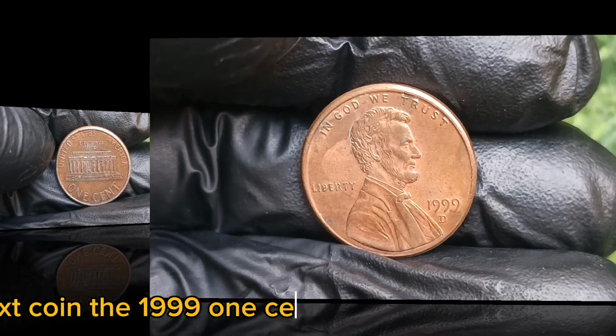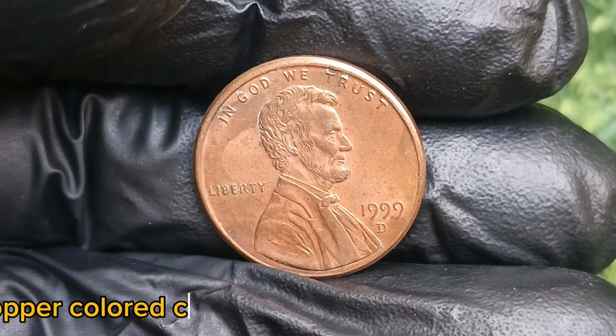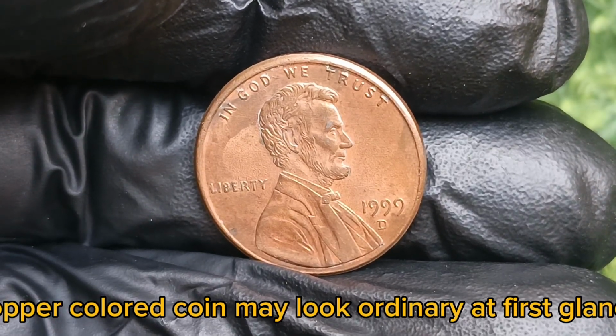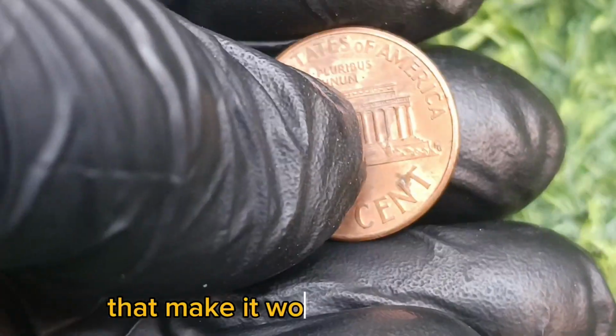The 1999 1-cent coin with the D mint mark. This small copper-colored coin may look ordinary at first glance, but it carries history, symbolism, and collector interest that make it worth a closer look.